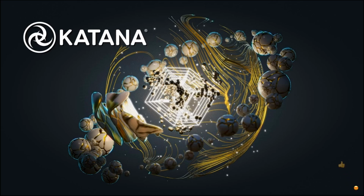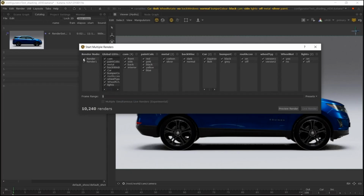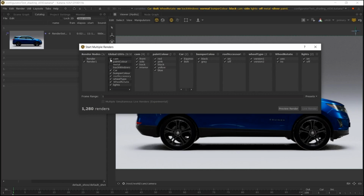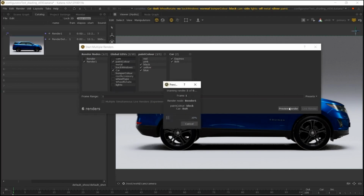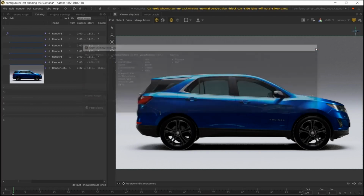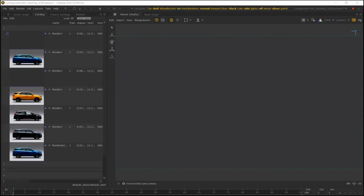So today, I will do a quick update on some of the features that will be coming up very shortly. And I'll start by talking about a feature called Foresight Plus. Now, some of you might have already heard of the Foresight tools from the last release. It was released in Katana 4.0, and I'm very excited to share with you the direction we'll be moving towards in that space. So for those of you who might not know, Foresight was a feature that enabled artists to send off multiple renders simultaneously.